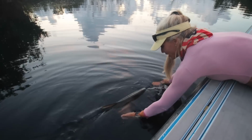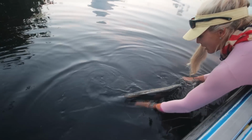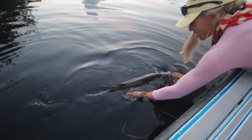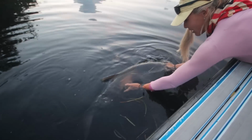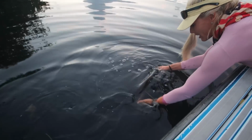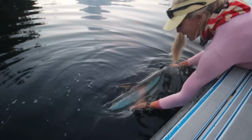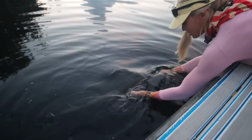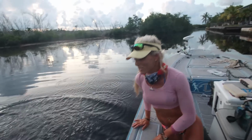So pretty. Are you ready? So she's tail kicking. Just take your time with the tarpon. They always put on a show for you. They overexhaust themselves. You see that kick? That's what you want to see. So respect the fish that you can't eat. Yeah, she's kicking good now. Here she goes. Told you. She'd tell me when she was ready.